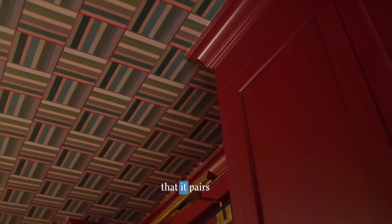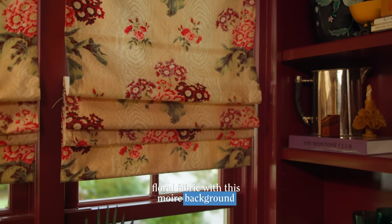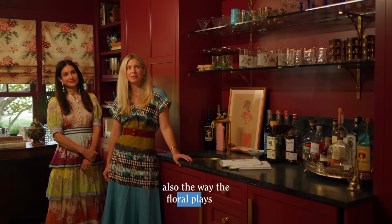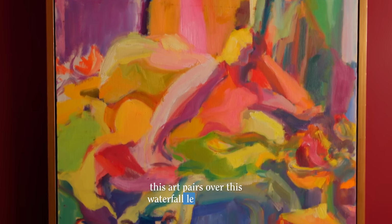We love the way that it pairs with this Jean Monroe floral fabric with this moire background. And the colors play off of the walls. Also the way the floral plays off the geometric on the ceiling. It's very unexpected. And then this art pairs over this waterfall Le Tigre bench.